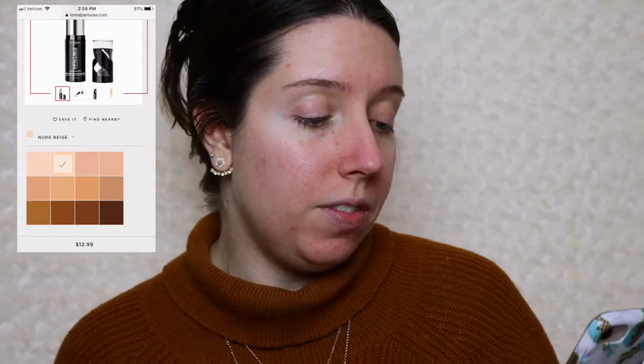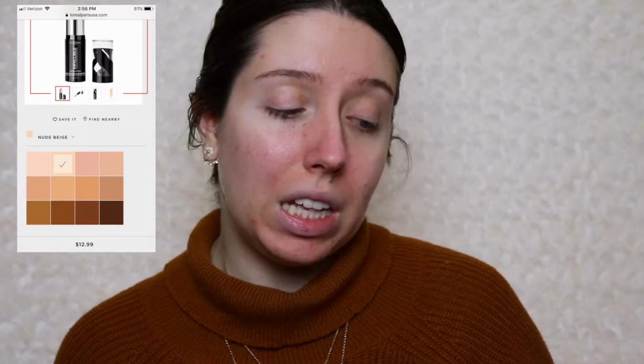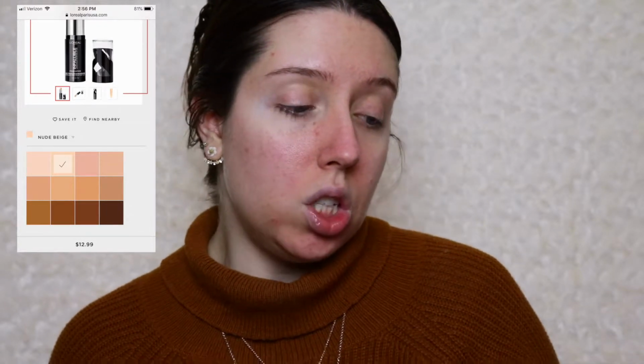Infallible shaping sticks are available in 12 shades, which I see here. It's not the most shade range, but it does seem like it goes pretty light and pretty dark. So hopefully that's nice, but obviously they can do with a lot more in between shades. Yeah, they just need to expand on their shade range. They say that it would work best with your fingers or beauty sponge.